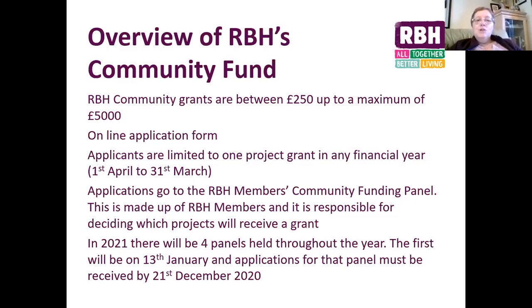Applicants are limited to one project grant in any financial year, running from the 1st of April to the 31st of March. So a group can only apply once in a given year. We have a members community funding panel, because RBH is a members organisation, and our members are made up of employees of RBH and tenants of RBH. A group of those people form a panel, and it's that panel that makes the decisions on what projects are funded.